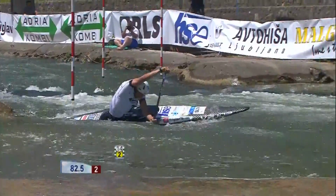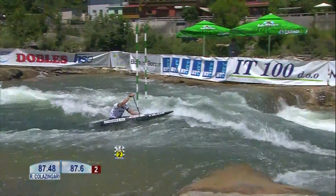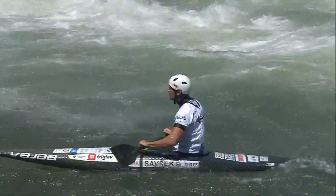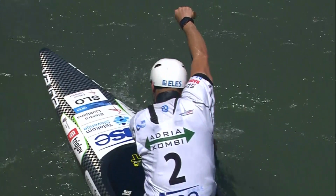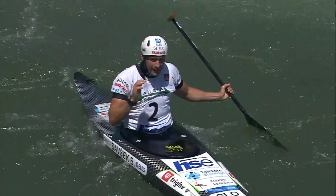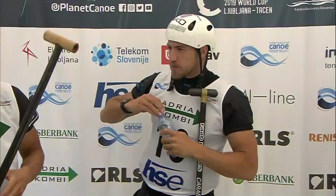Benjamin Savcek now, 3 gates to go, and he's outside the race lead time now. And he's fighting for a place on the podium, into 4th place for Benjamin Savcek of Slovenia. And, well, that's a big surprise. I think everyone had Benny at least for a podium finish. Yeah, absolutely. I have to say, though, I am so excited for Roberto. I am not positive, but this might be his first World Cup medal, but to have a World Cup gold is fantastic. This is a huge confidence booster and really great and going to help him moving forward.